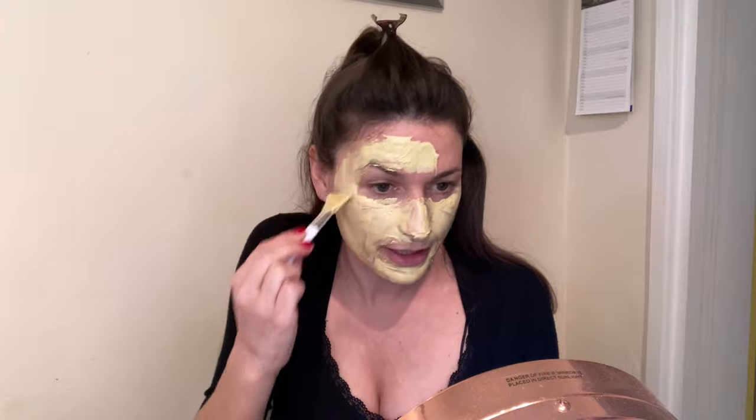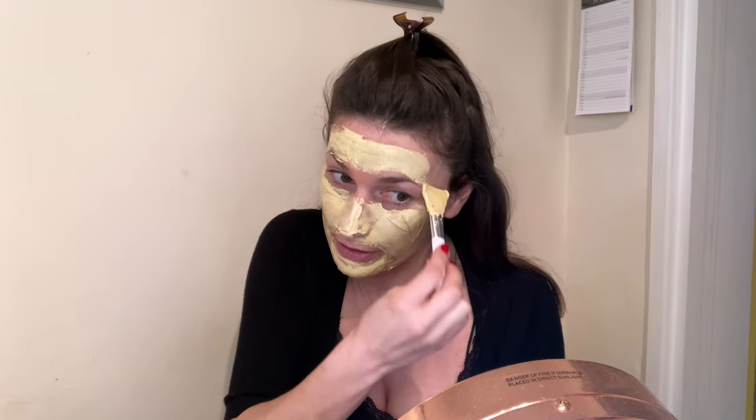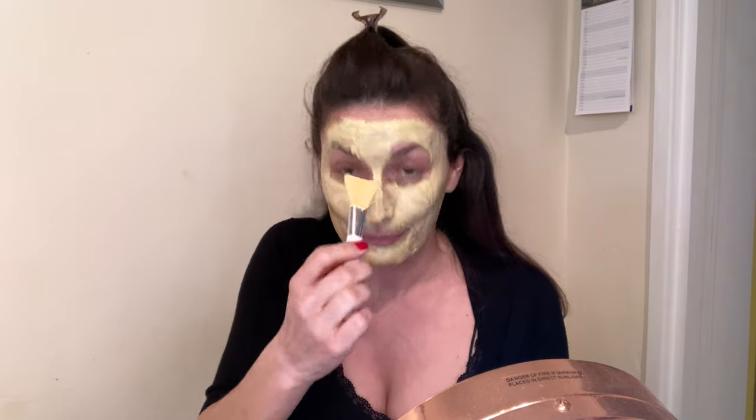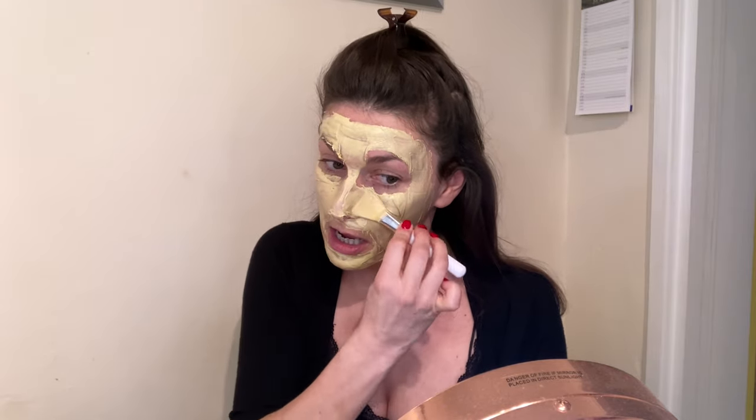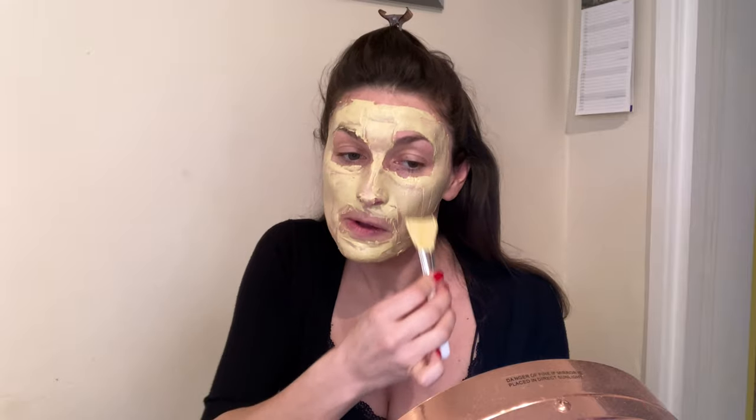That's it. Whack it on the wrinkles, on that spotty forehead. It's not really that bad, to be fair. What am I looking like now? Complete dick? Complete Wally, should I say? There you go, it's going on a bit smoother now. If anything, using the spatula did stop my fingers from getting mucky. So there is that, the spatula. So it does have its uses.